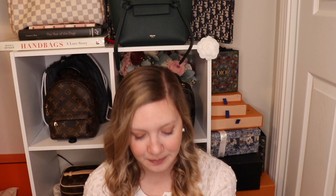I think it would transition so well from spring, summer into fall and into winter. I honestly think cognac is an all year round color. So that one is definitely high up on my list.